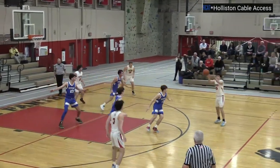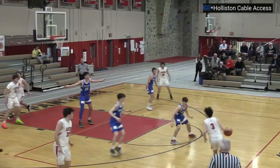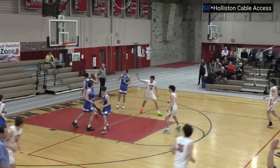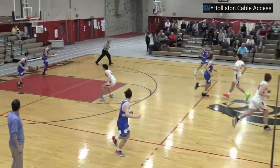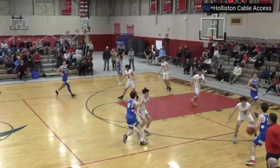Fouls on number 10, Ryan Reynolds. Shot clock turned off. 25 seconds to play in the first half. Yeah, you want to hold this unless you get your shot. Merkin for three. Yes! Guess what? He got his shot. 26-21. Holliston by five. 14 seconds left.